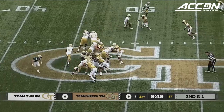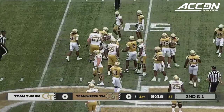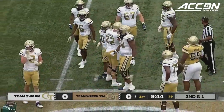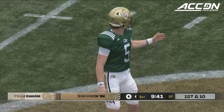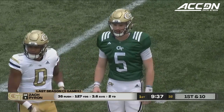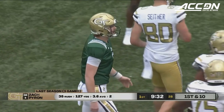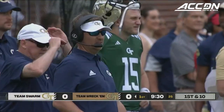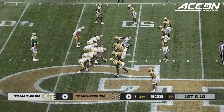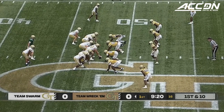Offensive players in the white, defensive players in the gold uniforms today. The running theme off the bat continues. Pyron can kind of run it himself as well. You see his numbers last year on the ground. Dual threat. Haynes King, who we'll see, is also a dual threat. From the outside looking in, it feels like that QB battle is primarily between King and Pyron. Gibson, though, certainly played a key role in the latter stages of last season as well for Georgia Tech.